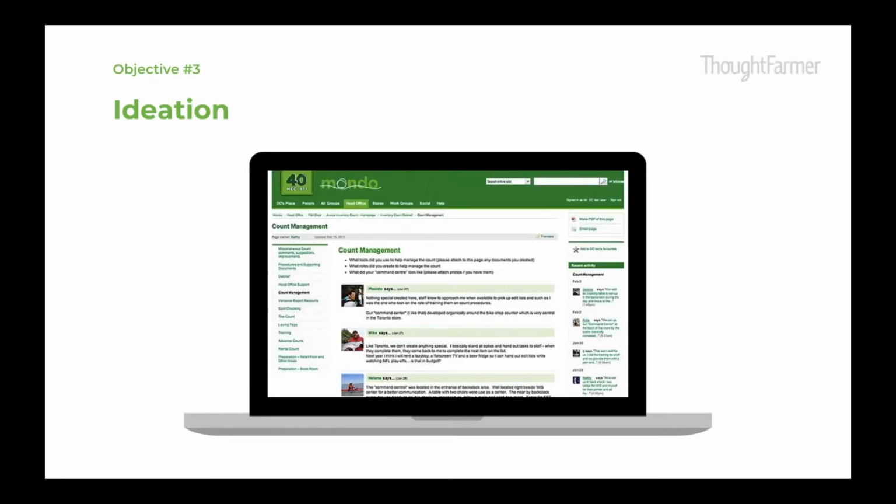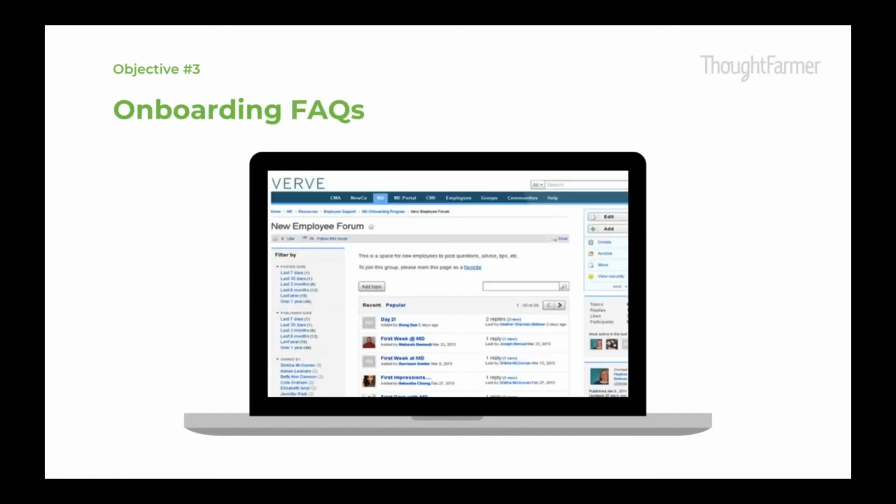Here's another example from MEC. This one is specifically for store managers, and what they're talking about here is inventory management, which is really important for retail organizations. So there's the topic, and then you notice these comments from different store managers providing their input from their specific stores.